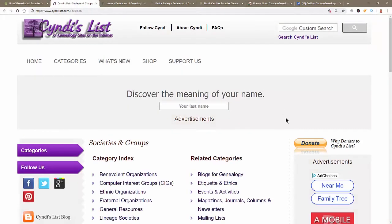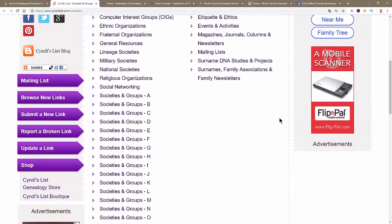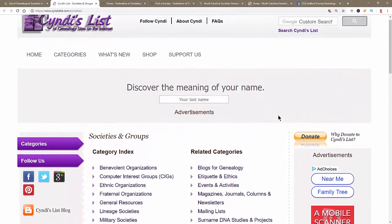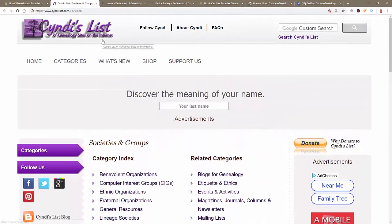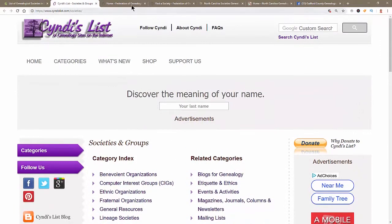Cindy's List is another great way to find genealogical societies. If you're not familiar with Cindy's List, you probably should be. Cindy's List is basically a list of lists. It is probably the largest grouping of lists for genealogists and genealogical societies, national societies, and a variety of groups. Lineage societies are all listed here as well.